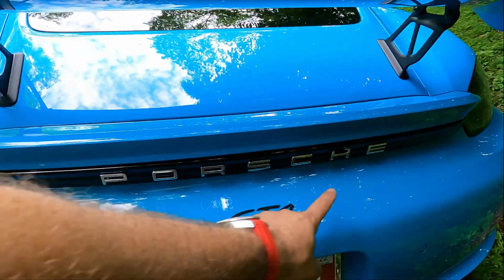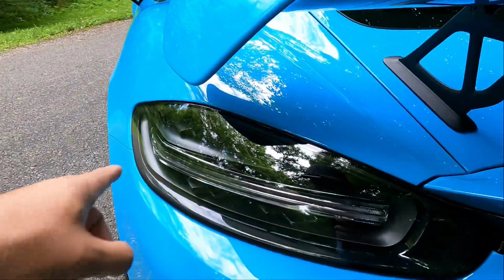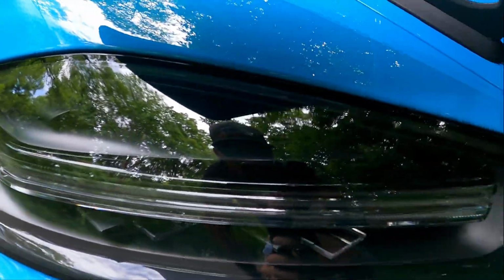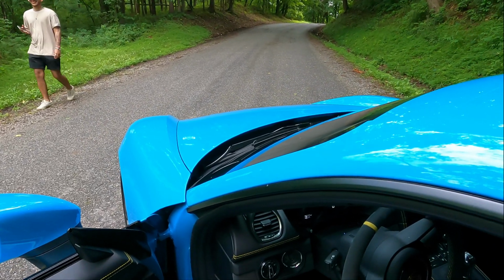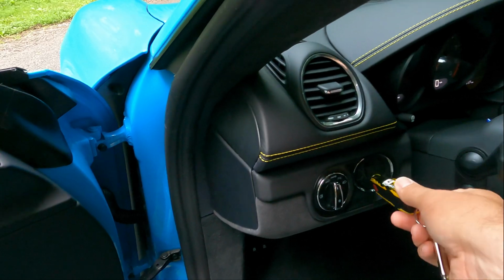Obviously, they've redone this. All the new Porsches have this beautiful 3D lettering here. They've restyled the lights in back here. I don't know if this is gonna pick up on camera, but just look at these lights. I mean, they're so amazingly cool. This particular key does not have it painted in Miami blue, but that's okay, we'll forgive it. It does have a cover though. It's kind of cool, right?